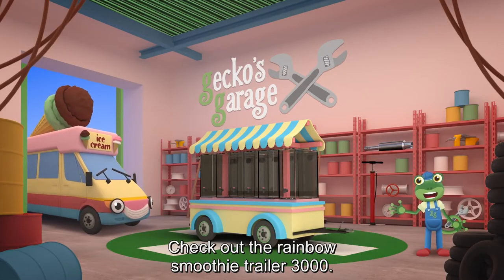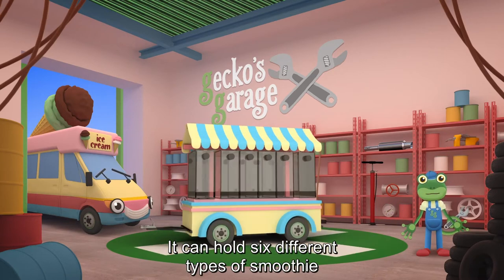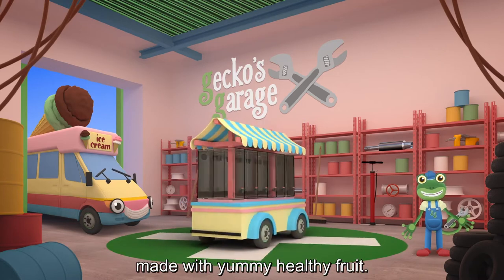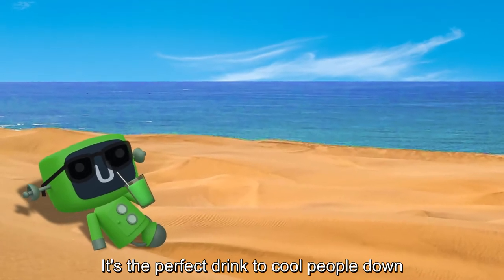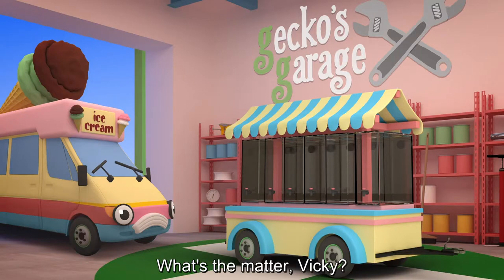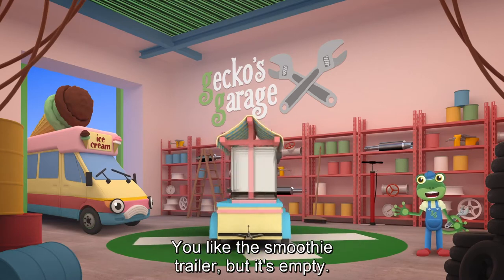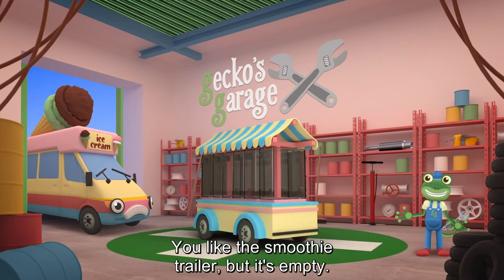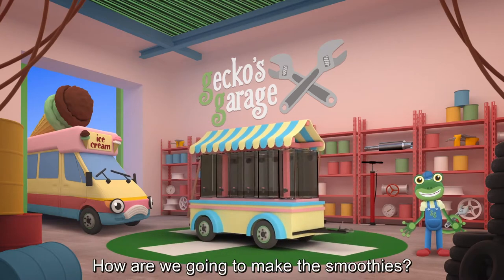Check out the Rainbow Smoothie Trailer 3000. It can hold 6 different types of smoothie, made with yummy, healthy fruit. It's the perfect drink to cool people down during a hot day at the beach. What's the matter, Vicky? Don't you like it? Oh, I see. You like the smoothie trailer, but it's empty. How are we going to make the smoothies?